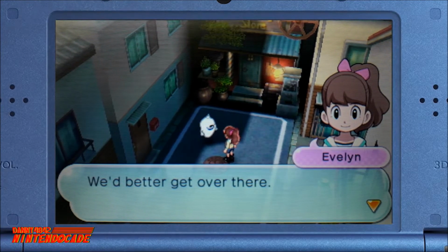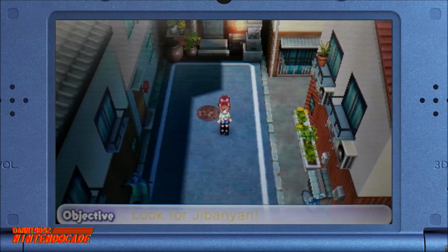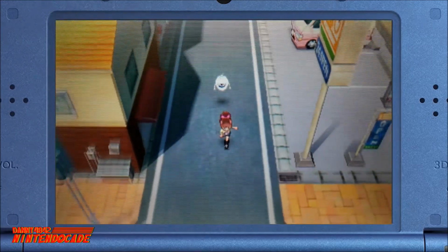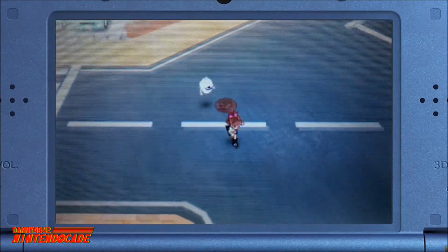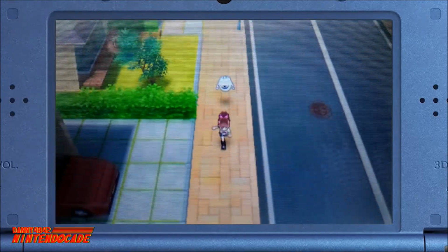We better get over there. Jibanyan sounds like a troublemaker. I know, right? But he's so adorable. He's so cute. We gotta look for Jibanyan, the star. So it does tell you where to go on the map. Okay, I'm gonna go down here. Oops! I almost ran into a car!